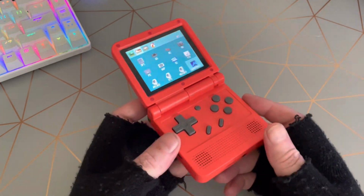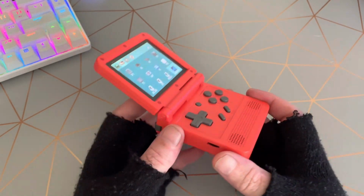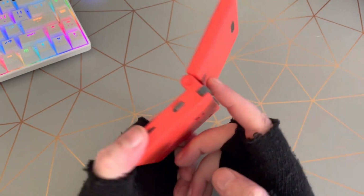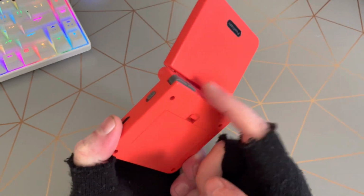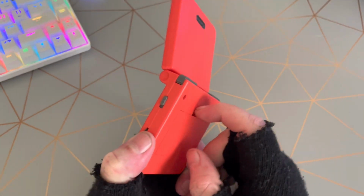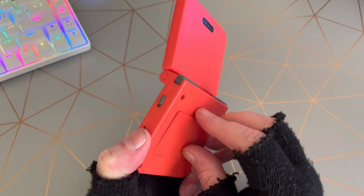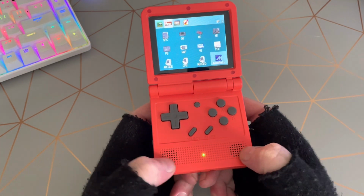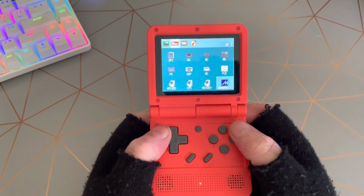Stereo speakers, the form factor is absolutely fantastic, like the Game Boy SP again. The controls are really, really nice. Sometimes it can be a little bit awkward pressing the L1 or L2, but apart from that, it was good. The fact that you could swap out and change the battery, it was just Nokia style, so that was also a positive as well. The sound isn't like mega lows, but it was definitely sufficient, and you could tell it had stereo speakers.